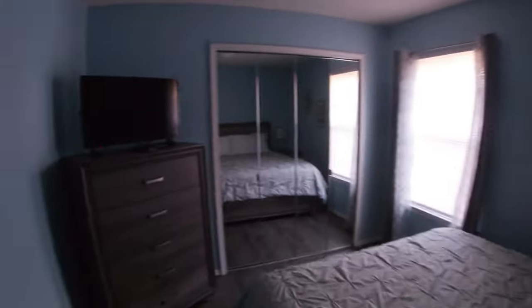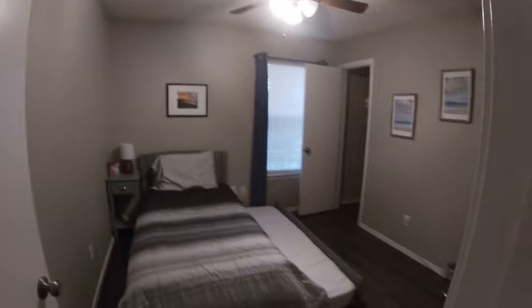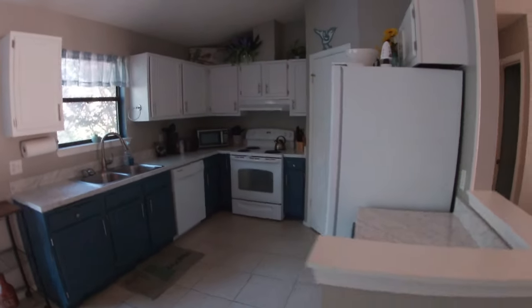Here's the girls' room. Nice little room. TVs, Wi-Fi, all the above. Here's the boys' room with a nice little trundle bed. Here's the bathroom with a shower. Nice living room, kitchen. Ooh.